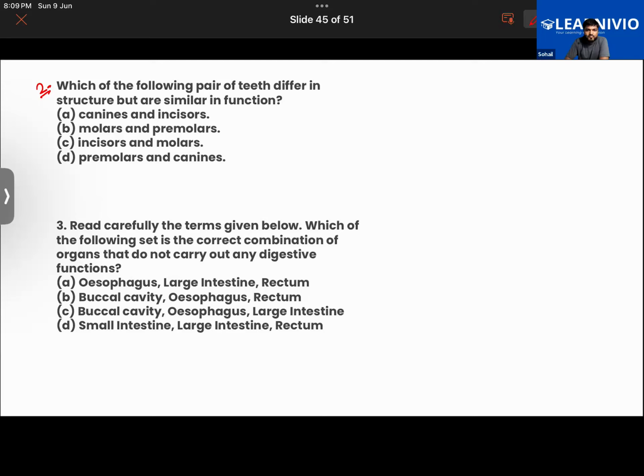Sir, could you recall what canine is? Yes. Okay, see. I opened my camera. Your camera is on, but it's dark. Can anyone see Hassan? No, sir. It's actually dark, Hassan. Maybe there's some issue with that.